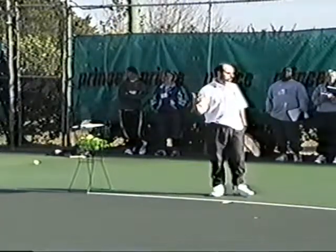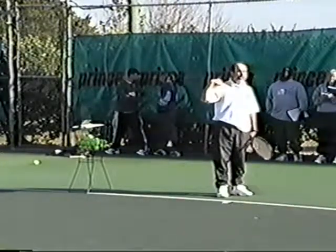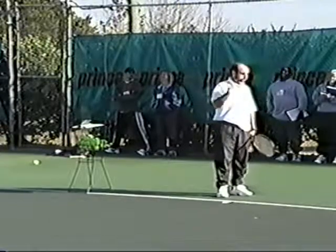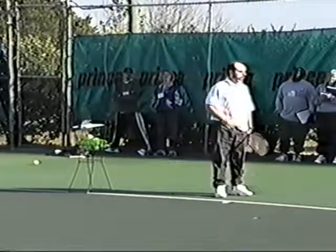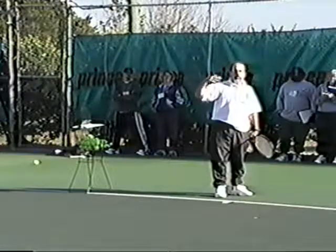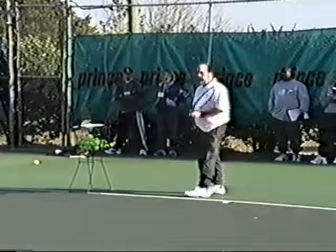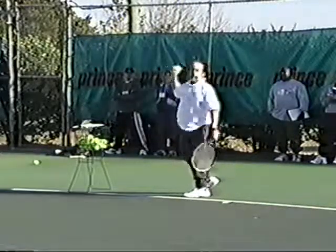So even though Venus is number 1 and Serena's number 1, and a lot of the top players in the world are number 1 or 2 or 3, we see a lot of injuries. Don't say, well, Serena sticks her butt out, and Serena doesn't bend her legs, and Venus doesn't rotate. They could be better. So it all goes back to the toss motion, or the throw. So again, have your girls bend their legs when they throw.